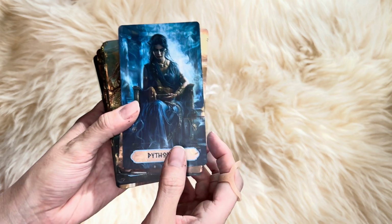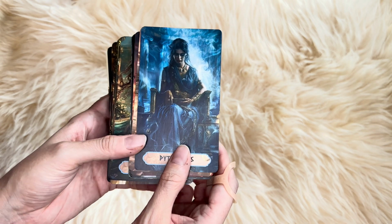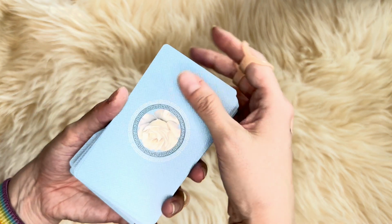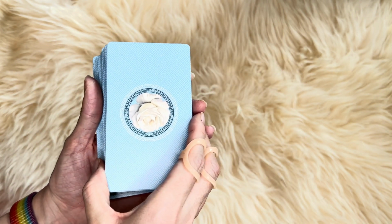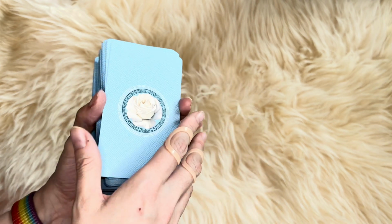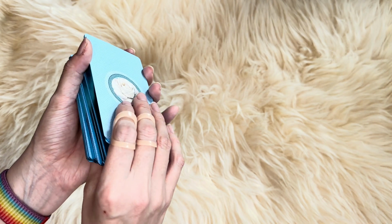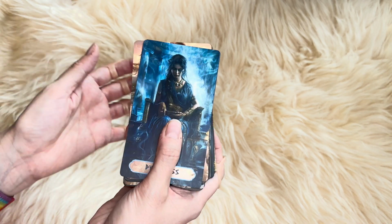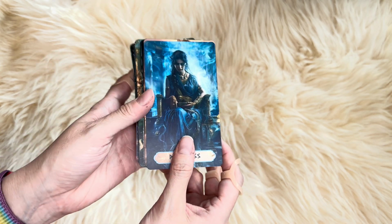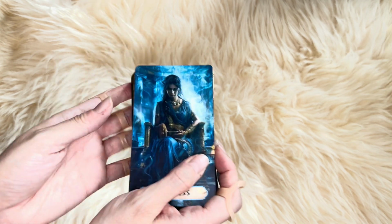Okay, we're going to go through these so you can really get a good look at each of the cards. Oh, and before I do that, I'm just going to show you the back of these. Look how pretty those are. They're not reversible because of the rose, but I don't even know if you would want to do reverse meanings on these or not. I would have to work with this a little bit more to give you more of a review on whether or not that would be an issue with this deck. Okay, so let's keep going with this deck.